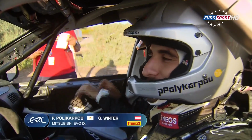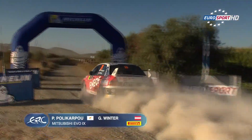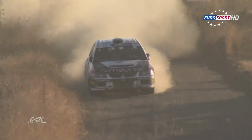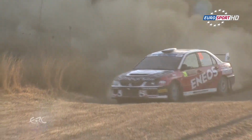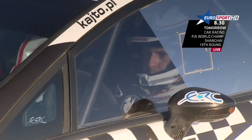The local driver is Panikos in a Mitsubishi Lancer Evo 9, familiar to many of you. It's the first ERC driver on the road. Well, clean at tarmac, but has to clean the gravel portions as well. Sadly for him, crashed on stage 1.